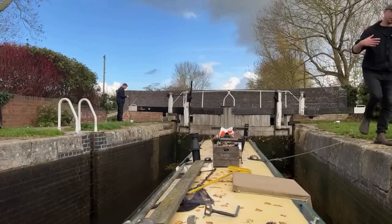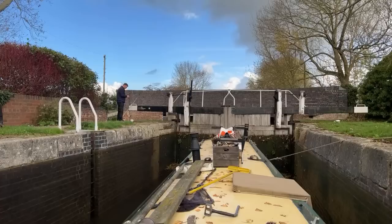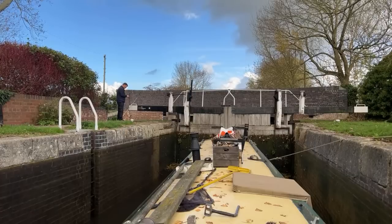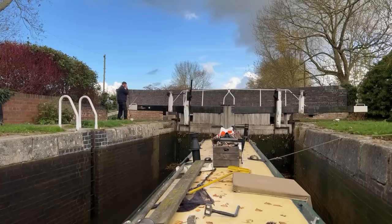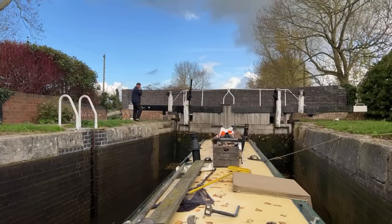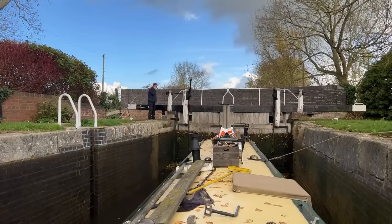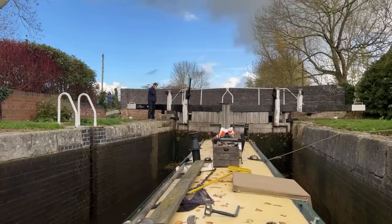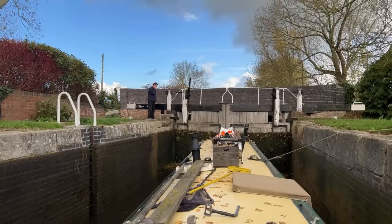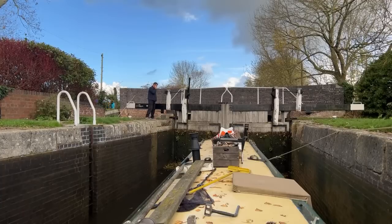Yeah, it's so good to keep chatting to bank staff and all that, because they are full of the knowledge that you need as a boater to move around the network. And sometimes you can feed back to them something you're not happy about, and they will actually help you resolve it. Sometimes it's not easy for them. They're not management, are they? They're just doing their job.